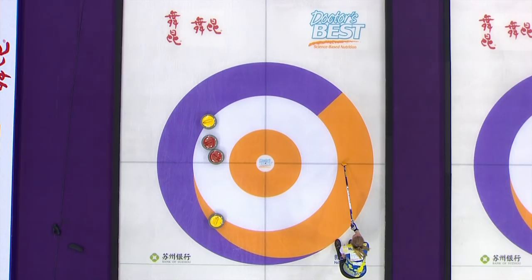Sarah McManus holding the brush. That's the target line for Anna Hasselborg. Just needs full eight foot to score three. Give them a stranglehold in this game.